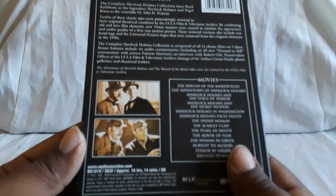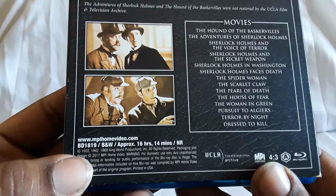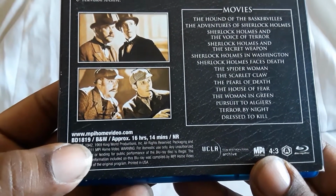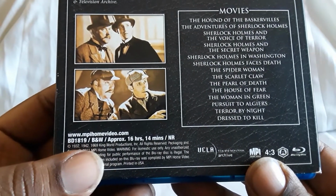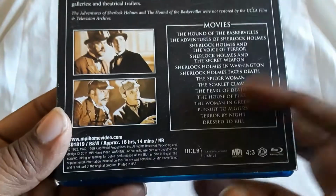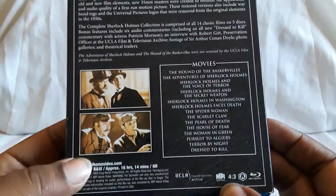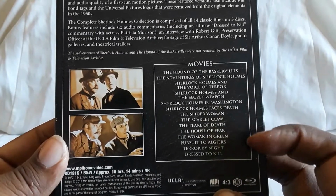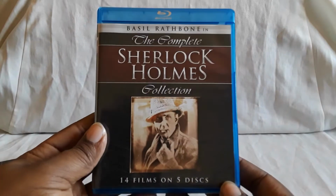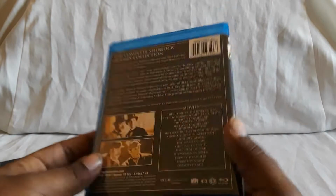These are black and white. Here you see 1932, 1942, 1969 productions, and a 2011 MPI release. So this is from 2011, and those are just some of the dates. I'm not sure if that's for all of the movies, but look at all that. Lots of good content. There's the underneath cover. Pretty much the same. And let's open it up.